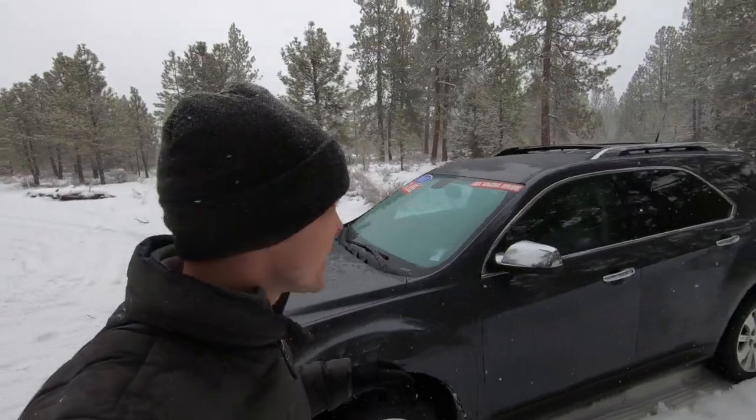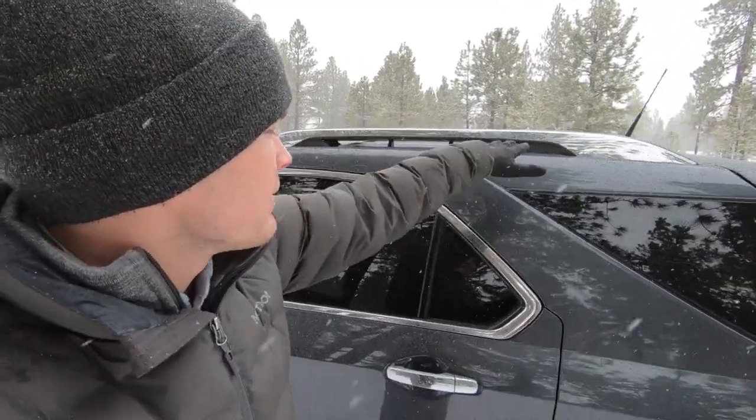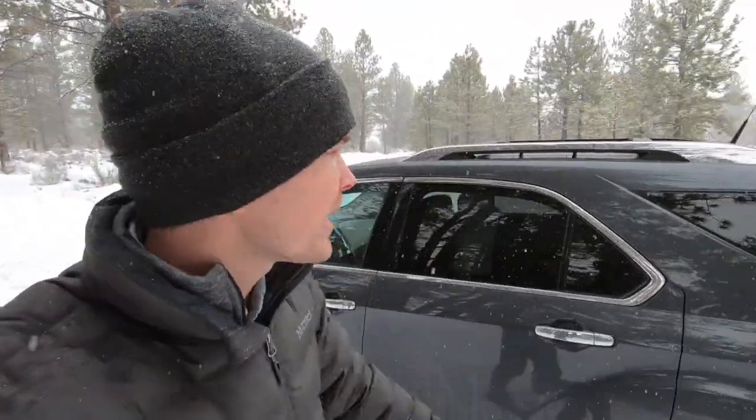And then I also like the design of these side rails and crossbars. You can see, looking at it from the side here, that they're really flush, and so you can't even see the crossbars unless you come to the front or the back. So it's nice to have that functionality, but then not have those sticking up really high.